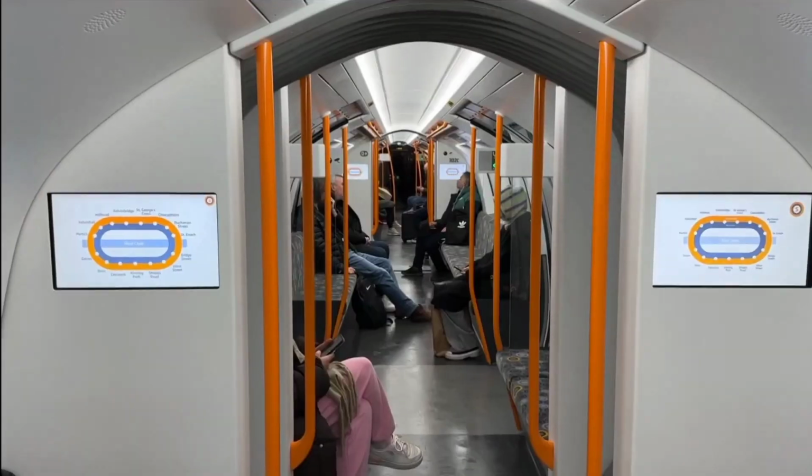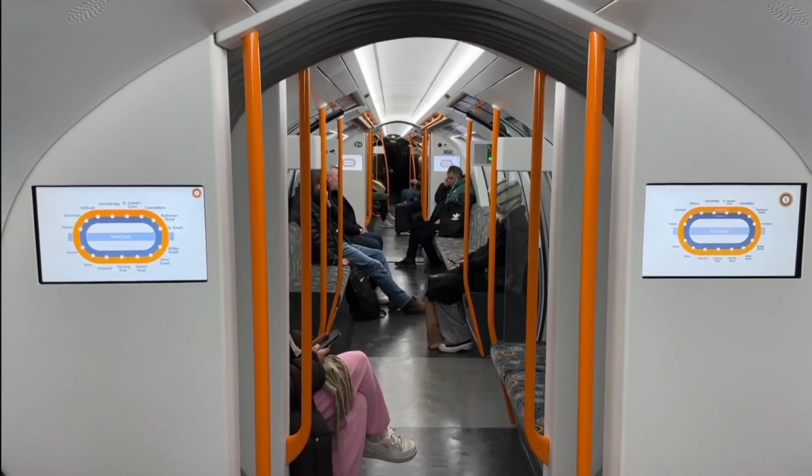I'm a big fan of the screens because quite often I find myself a bit like, where am I? I'm quite new to Glasgow as well. They're very nice, very swoosh. Yeah. It just reminded us of the London Underground.